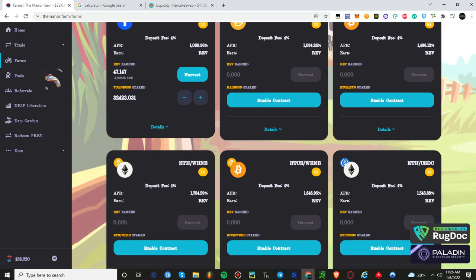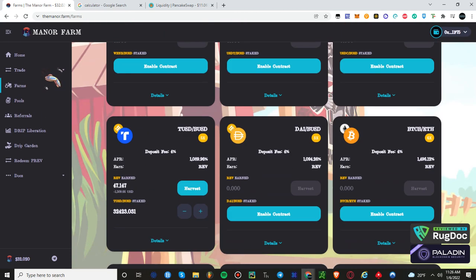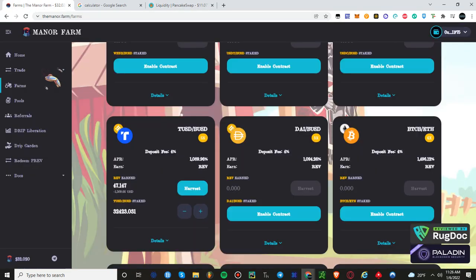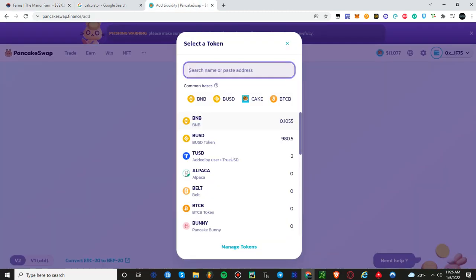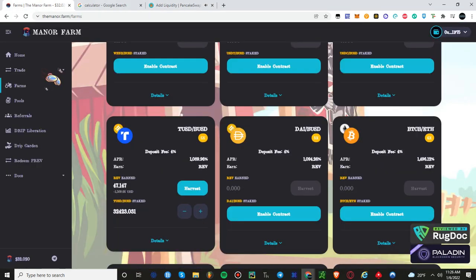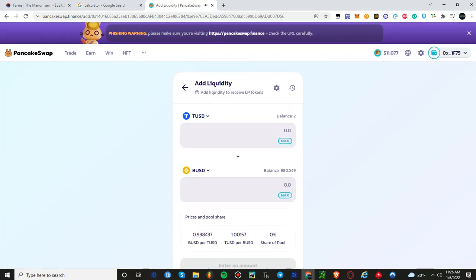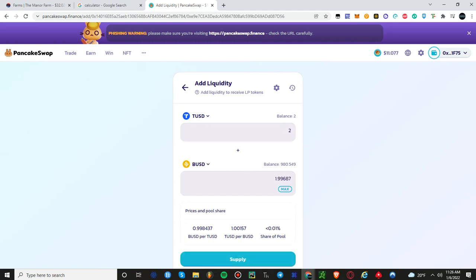And I know, I think 2 videos ago, somebody said that they didn't know how to add liquidity, so I also thought I'd show that here. So to add liquidity for these yield farms, I'm gonna show this one in particular. What you got to do is you got to find the token, right? So TUSD, right? And you would then find BUSD, right? And you would just put, I guess like the 2 that I have here. You would put 2 right here, and it will automatically make this 2. Now this is a little bit less than 2 because TUSD is slightly more expensive than BUSD.